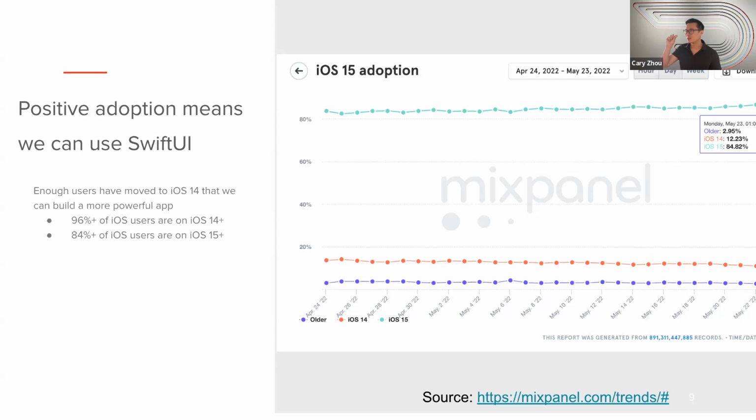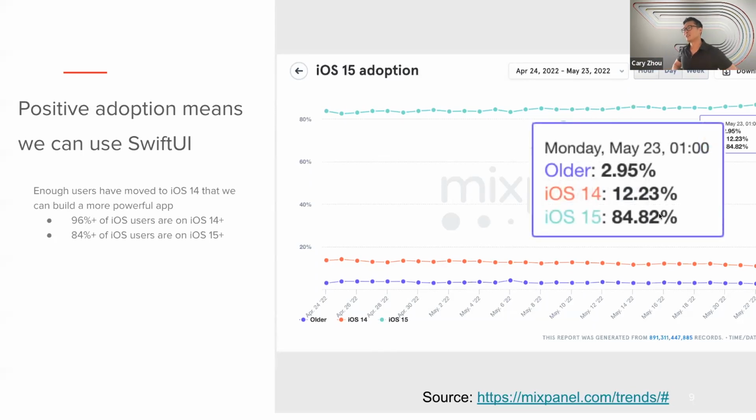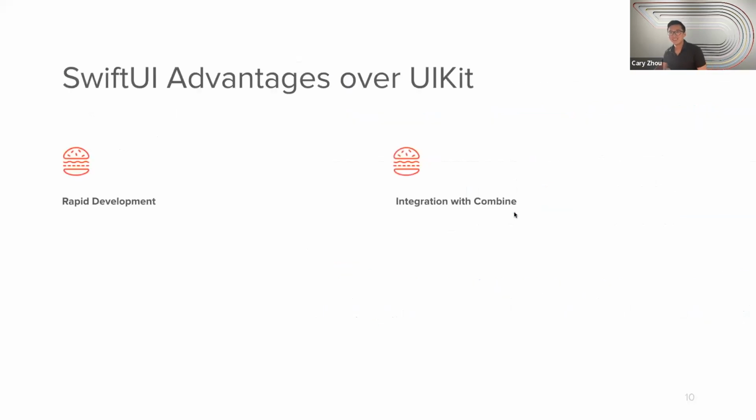Let's zoom in on that little upper right corner a little bit. Okay, let's look at the percentage breakdown. So iOS 15 alone has already over 84% of our users. So this is fantastic. And this is data from Mixpanel, so it's anyone who uses the Mixpanel analytics framework. Apple also publishes data on this, but they do it every half a year or so. So this is the most recent data, and we're happy to have migrated to SwiftUI because almost none of our users got left behind. Next slide.